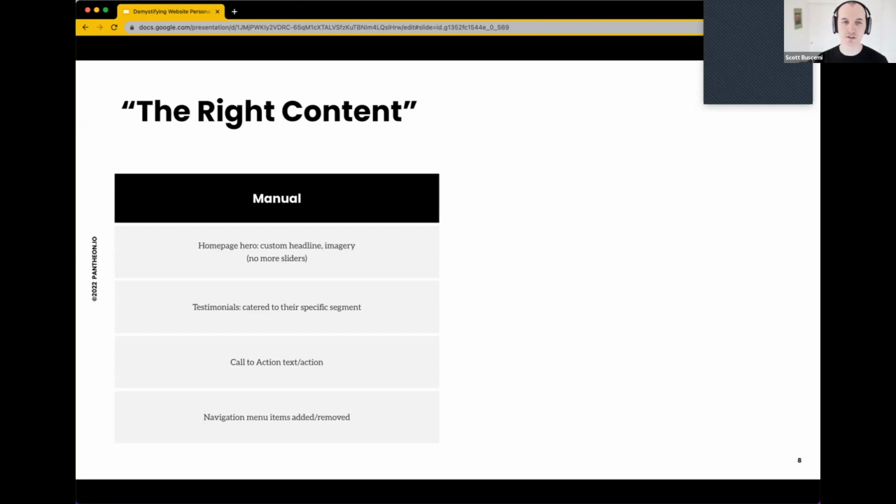We can update calls to action and show a different call to action based off of the segment. Or as another example, we could show different navigation menu items depending on who's visiting. As an example, if you're, let's just say, a worldwide movie production company, you could show different links to buy tickets depending on what country the visitor is in, rather than just having a general link that works for everyone. You can make it more localized, more regionalized, and make sure that the customer is getting to where they need to go to buy a ticket right away.